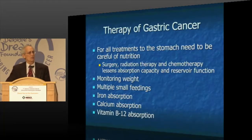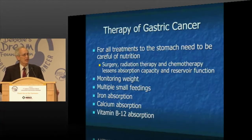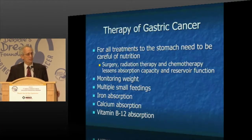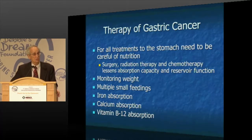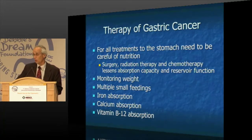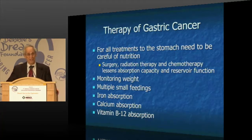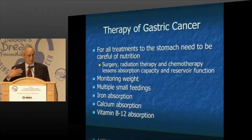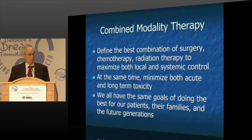However, for all of the treatments to the stomach, we need to be careful of issues of nutrition. Surgery, radiation therapy, and chemotherapy lessen absorption capacity and decrease reservoir function, so you need monitoring of weight and multiple small feedings. You have to be concerned. B12 absorption was mentioned. There are also issues of calcium absorption. People get osteoporotic after this. And iron absorption is very much decreased after these approaches. And so great attention needs to be paid to nutrition.